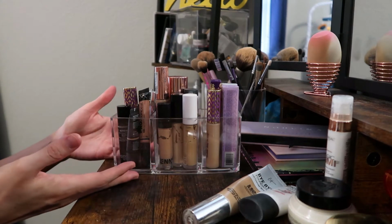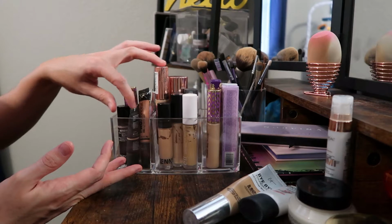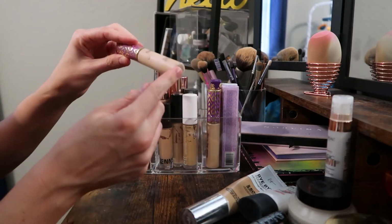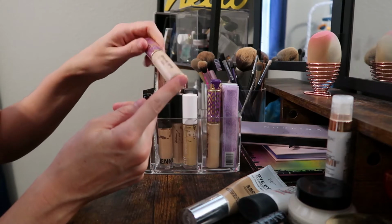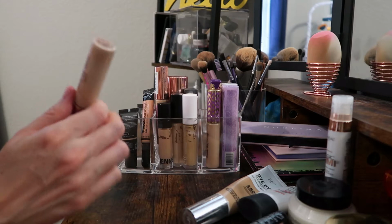Next up we have concealer. As you can probably tell, I do enjoy myself a concealer. So this one here is in a Project Pan, so that can come out. But also I feel like I'm making a lot of progress on this Tarte Shape Tape one, and I have new ones as backups, so I probably need to work on finishing this one up.